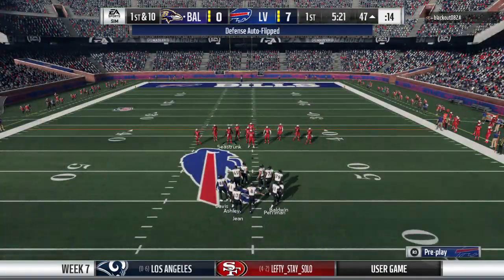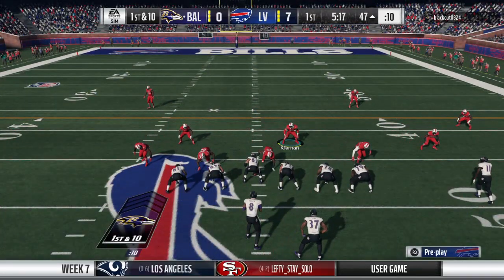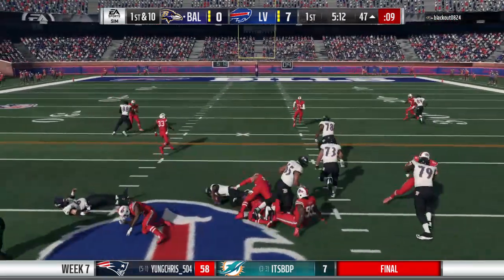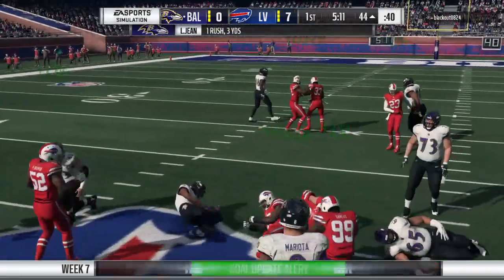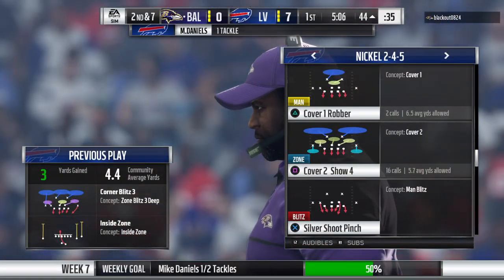And a new set of downs here after picking up the first on the ground. And they will stop him after a fairly minimal pickup. 3 yards on the pickup there, and it'll be second down.